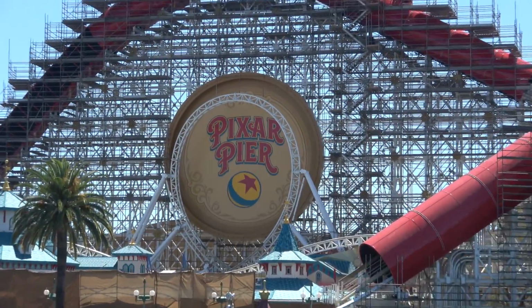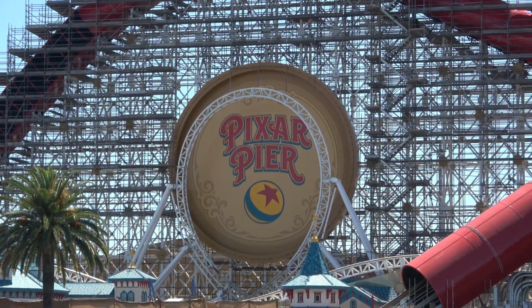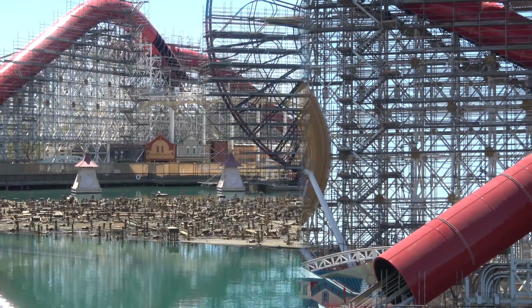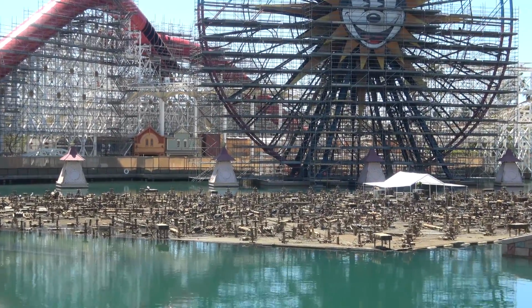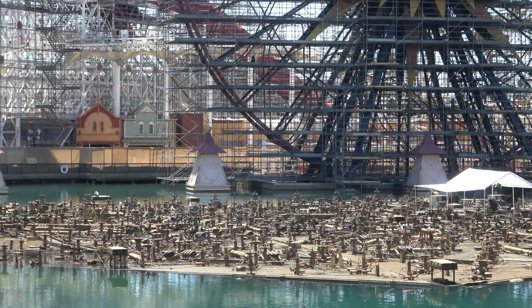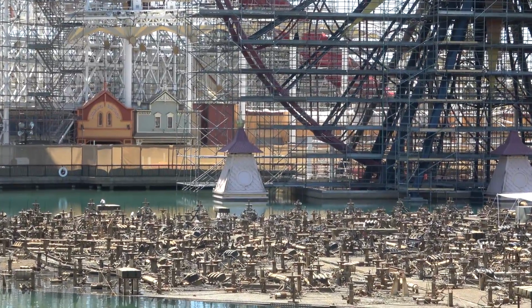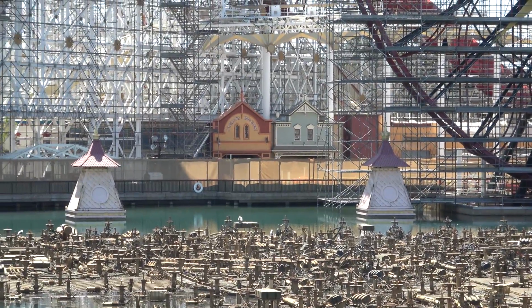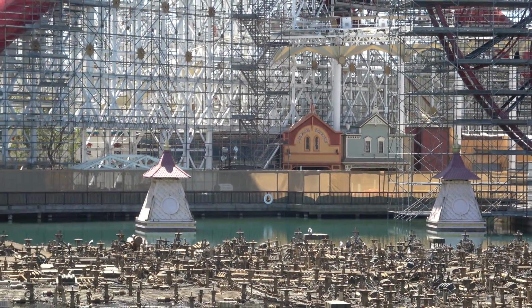And let's get a quick zoom in on the new loop with the Pixar Pier logo on it. A lot of folks are saying they don't like it. I like it. I think it looks fine. I mean, it is Pixar Pier. And on that note, I'd be fine if they put the Pixar ball on the fun wheel. Well, we're not looking at that right now. We're looking at the facades on the boardwalk.